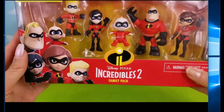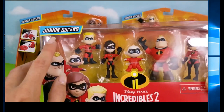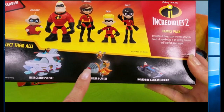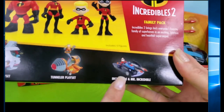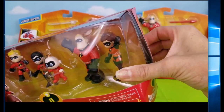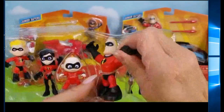The first one we're going to open up is the Incredibles 2 Family Pack, the Junior Supers. And you can collect them all: the Hydroliner playset, the Tunneler playset, and the Incredible and Mr. Incredible Supercar. We're just going to pull open the side here and slide these guys right out.